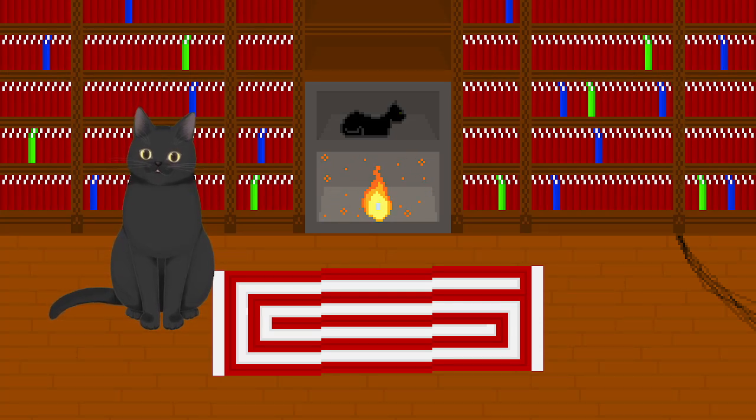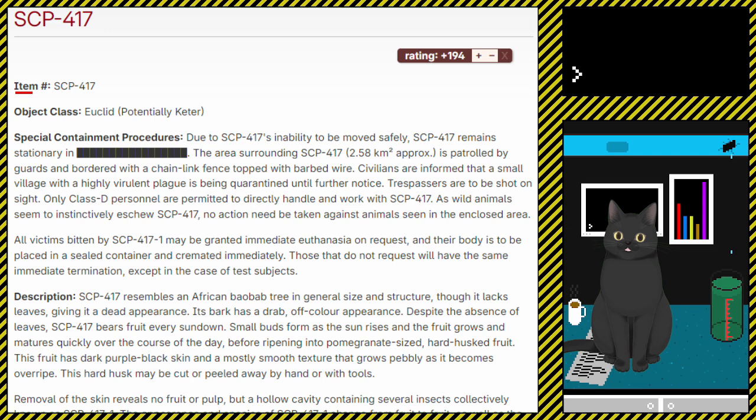Today we're going to be reading SCP-417, The Plague Tree. Now without further ado, item number SCP-417, Object Class: Euclid, potentially Heater. Special Containment Procedures.